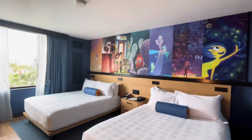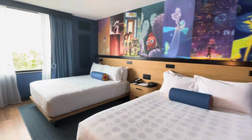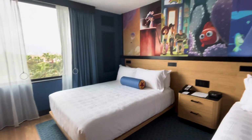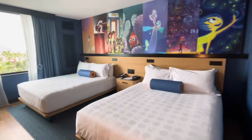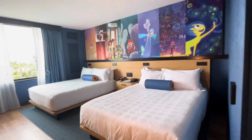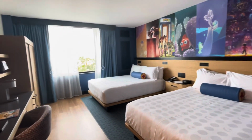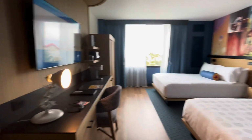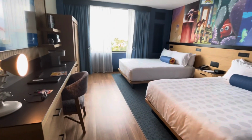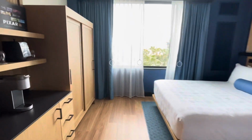And look at how cute. There's 2 beds. It's just me. I don't have any kiddos. My family is not here with me today, so I do have kiddos, just not with me. But look how cute this room is. And it's a good size. So because it is an accessible room, it's nice. I wonder if it's maybe a bit more crowded in another room, but there's actually quite a lot of room.